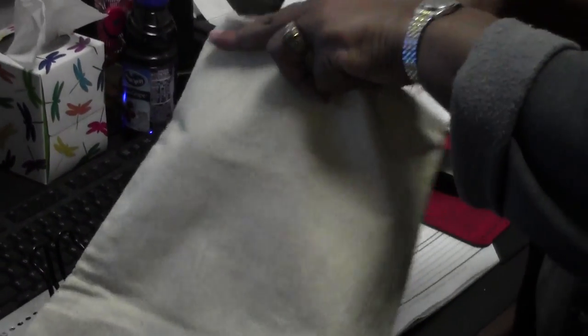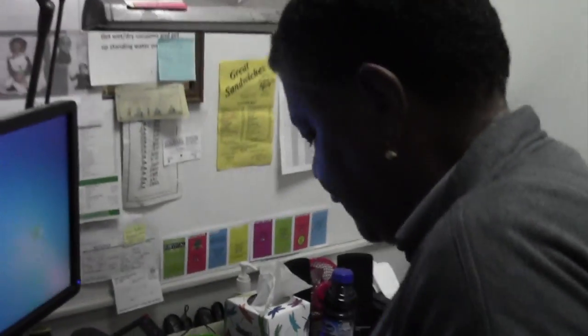Paperwork done. Everything on there, all this goes into the bag with your deposit, which goes to the safe.